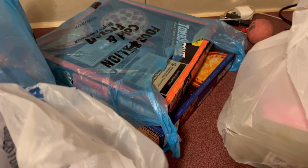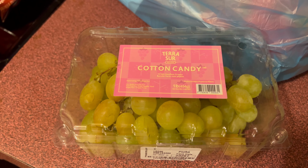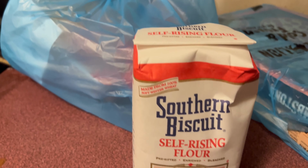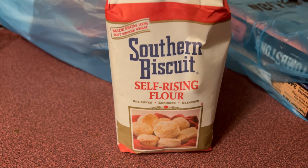One Butterfinger. I love Butterfinger. Some cotton candy grapes. My favorite. Some Southern Biscuit self-rising flour.